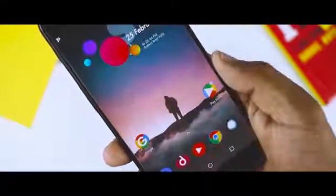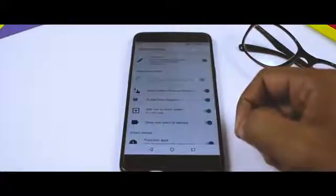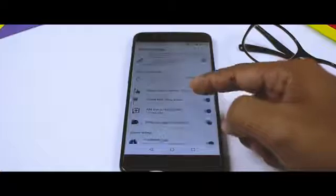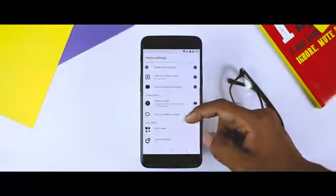top of your screen. If you tap and hold the home screen, you can access the home screen settings, which offers lots of useful options like you can enable or disable Google Feed, swipe down to notification, enable notification dots, change icon shapes, etc.